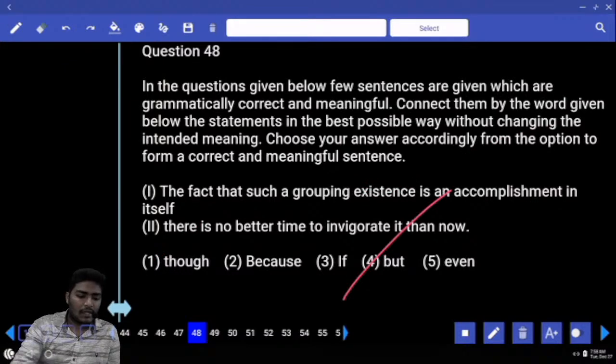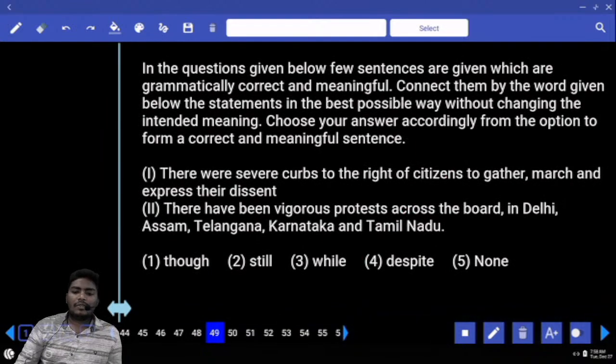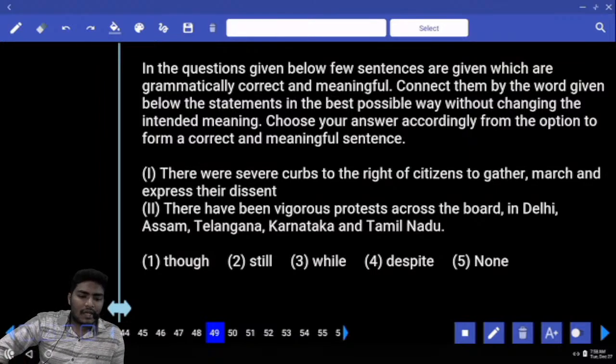So answer comes with a but. Next, move to 49. There were severe curbs to the right of citizens to gather, march and express their dissent. Dissent in the sense?